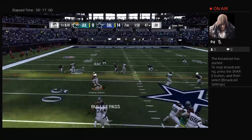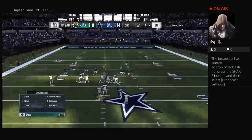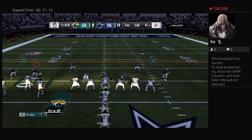On 1st and 10, here's Bortles. He has it. And taking it across midfield and just shy of the 40. The Jags picking up the 1st down there, a gain of 12. And there's a completion to the tight end.